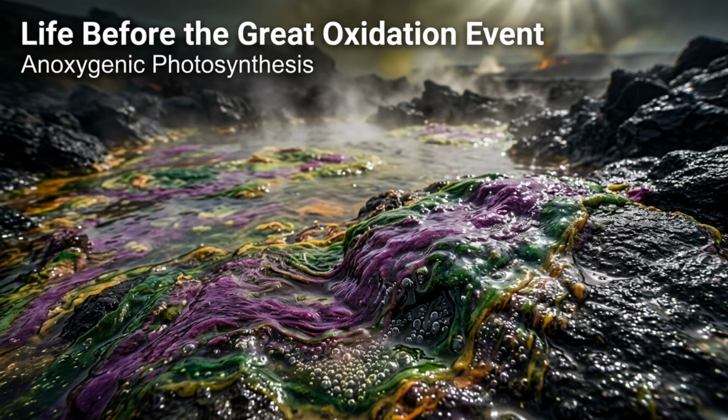This created an evolutionary opening for a second, more powerful light harvesting technology, chlorophyll-based photosynthesis. The development of chlorophyll and its bacterial cousin, bacteriochlorophyll, allowed life to move beyond simple energy scavenging and into the realm of true primary production.